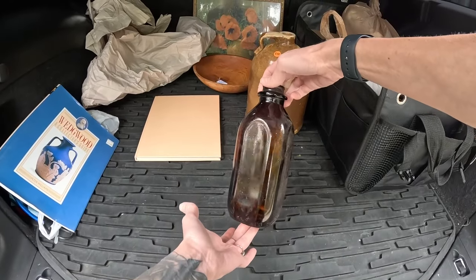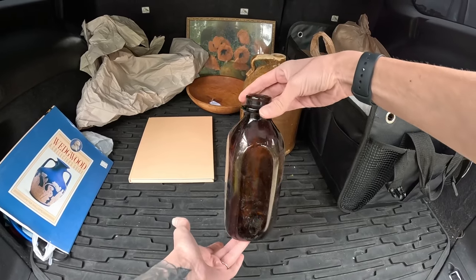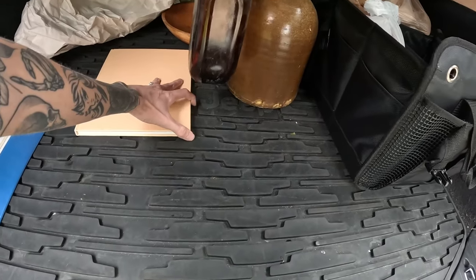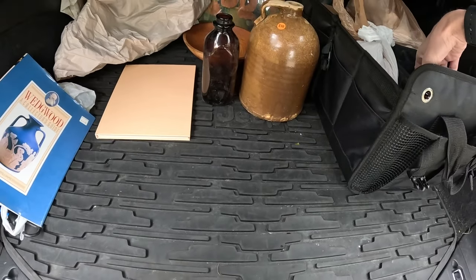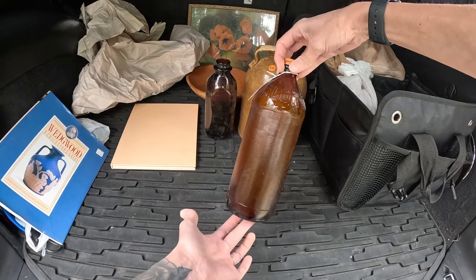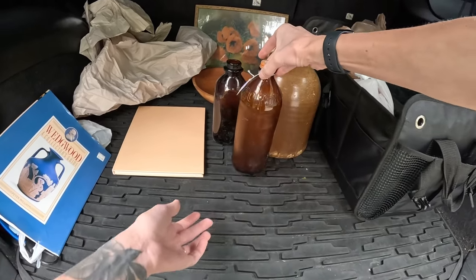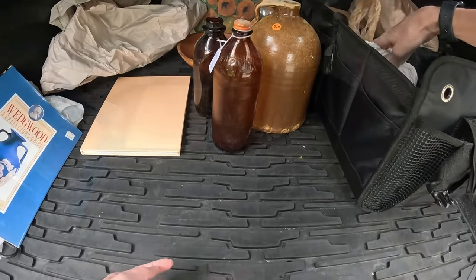I found this amber bottle. I think I only paid $2 for this, but I'm gonna put it in my Halloween cabinet that I'm getting ready to do here shortly. And I got another bottle with the cap for $5. Vintage Clorox bottle. So really happy with that.